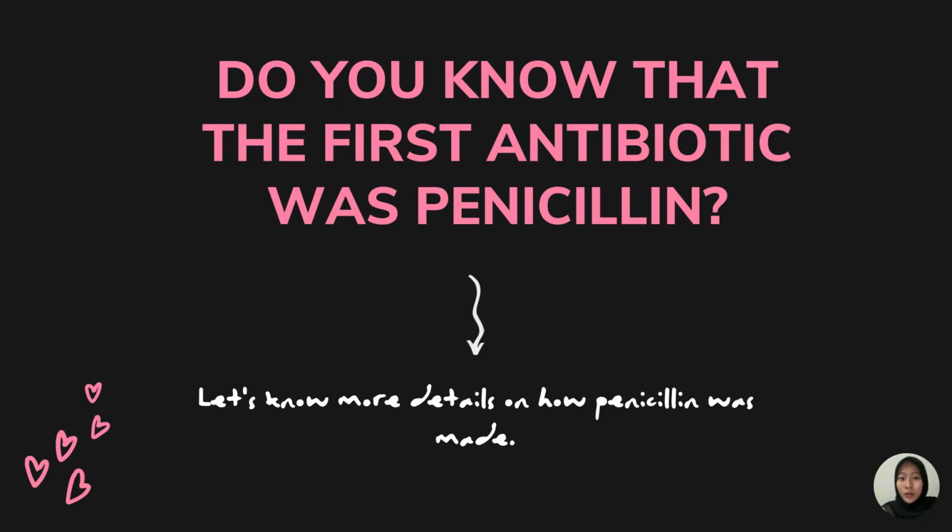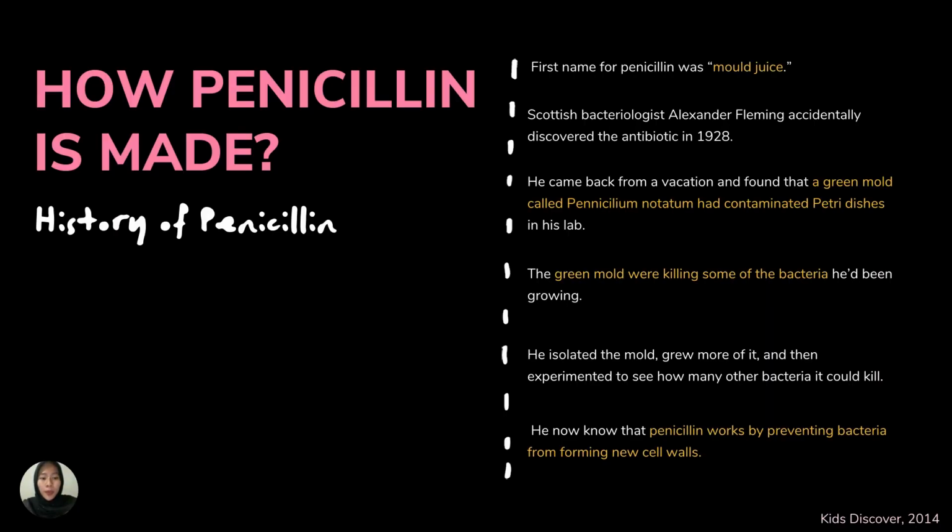Something interesting to know about penicillin. Do you guys know that penicillin was the first antibiotic? Let's know more details on how penicillin was made. The first name for penicillin was mould juice. A Scottish bacteriologist, Alexander Fleming, accidentally discovered the antibiotic in 1928.